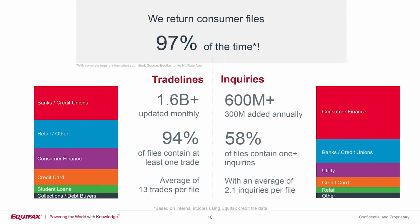This is the question that I constantly get: well, how much do you actually have on the credit file? So we return files 97% of the time. We have over 1.6 billion trade lines that get updated monthly. We have a substantial number of inquiries. But if you look at the number, 94% contains at least one trade line. So when you think about your customers being able to access that file to see what's currently out there, their obligations or some of their prior history, that's what you can expect to see from a 30,000-foot level.